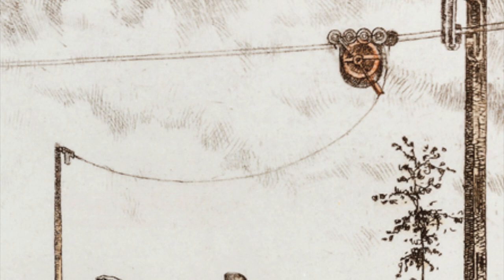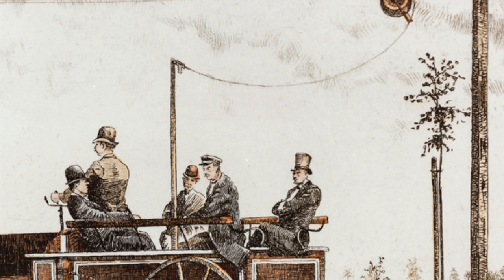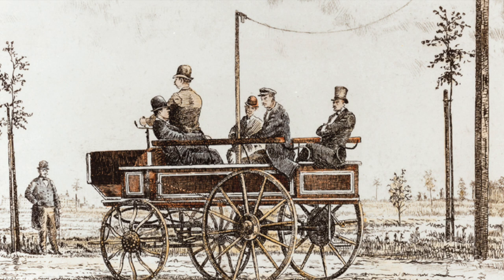So, the first trolleybus was Werner von Siemens' invention, the Elektromote, put into service in Berlin in 1882. Electric vehicles are nothing new. The idea spread, and in 1911, Leeds and Bradford became the first British cities to employ them. But it would be another decade before London took the plunge.